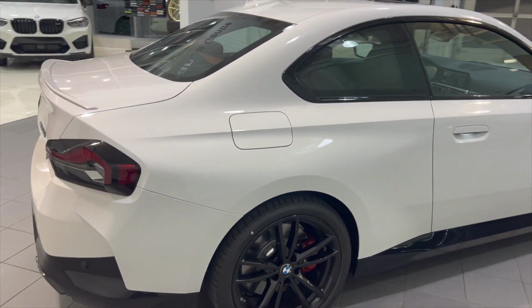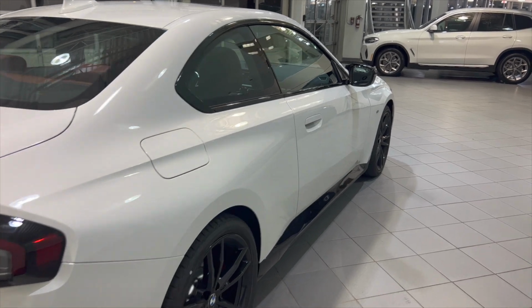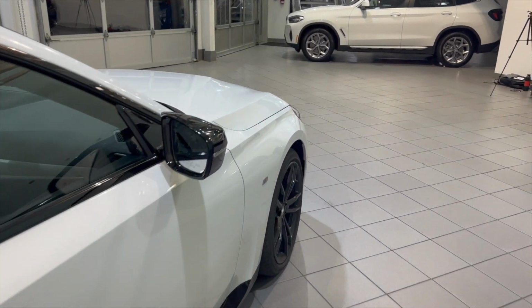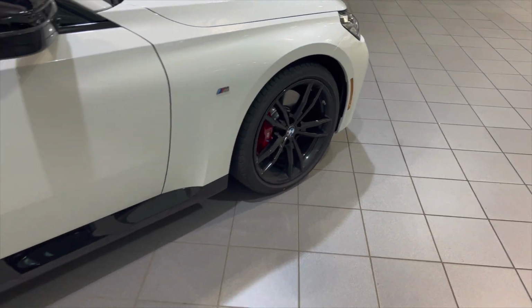One thing I love is how aggressive the body is. Look at the fender flares on either side. The front fender flare comes over like 3 inches. The last 2 Series, it literally just dropped off. And this one, very nice, comes over. A couple wheel spacers, this car would be mint.